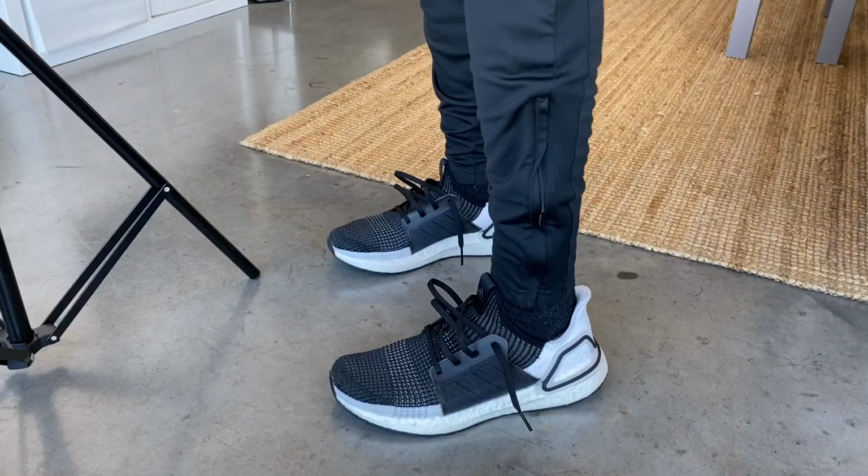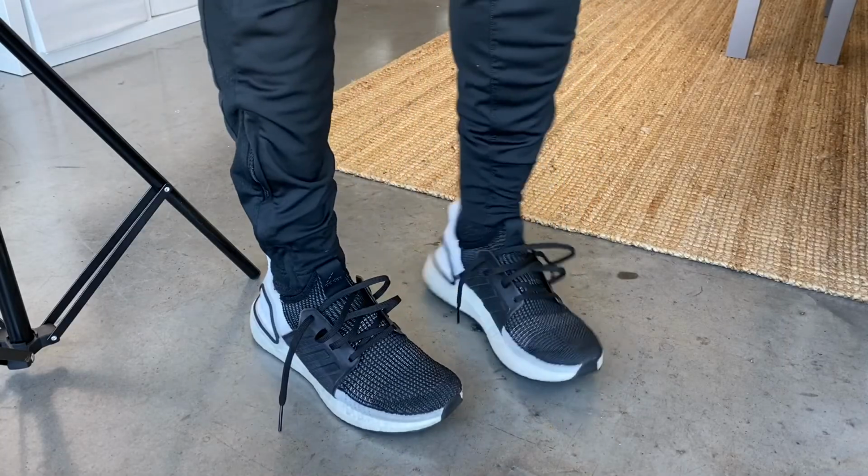If you're thinking about the Adidas Ultra Boost 19, I would say keep on looking. This shoe looks good on the foot. It's good to go to the mall in, but I would say skip it as a running shoe.